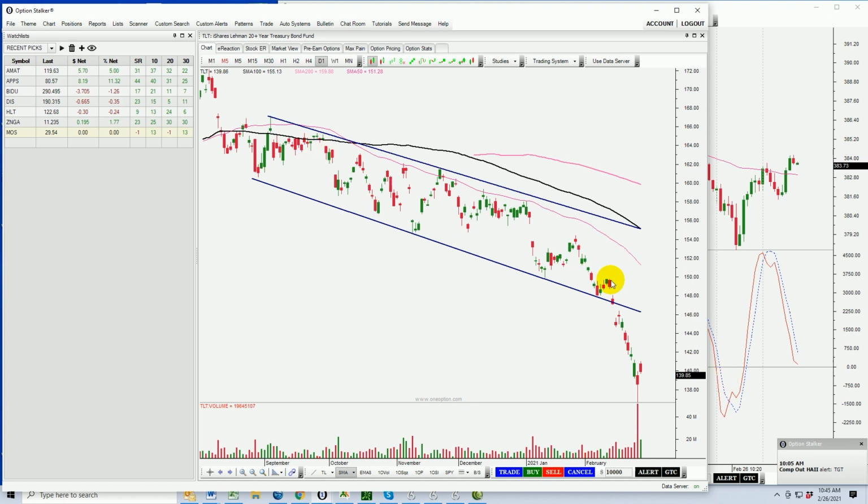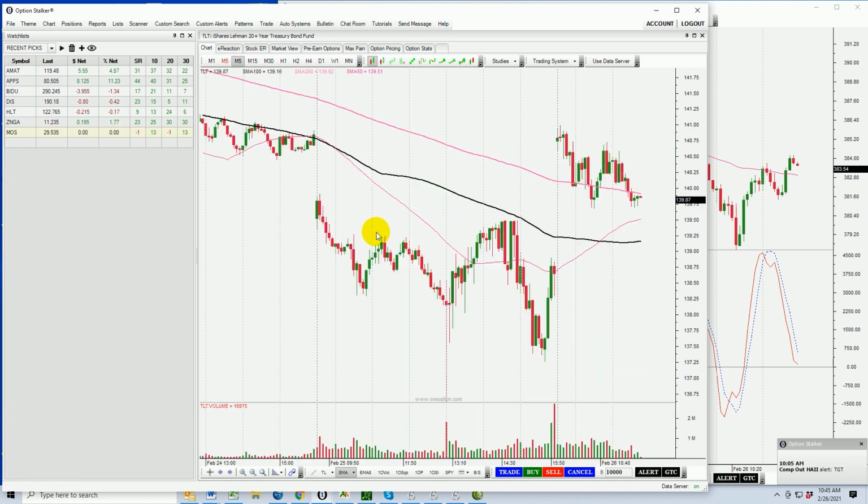There's your downward sloping trend, or downward sloping channel. There's your selling climax. There is your hammer. We've got follow through today. Let's take a look at the 5-minute chart. Here's what I'll be watching on a 5-minute chart of TLT, and here's the clue that will tell me if the market is heading higher.